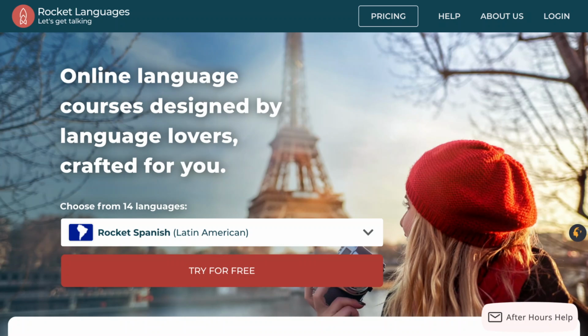The other thing as well is that Rocket Languages is not going to use words or sentences to teach you the language. It's actually going to teach you the language using entire conversations. You're going to participate in the conversations. There are also drills on the website and the app where you can actually play the part of one of the characters in the conversation with Rocket Spanish.